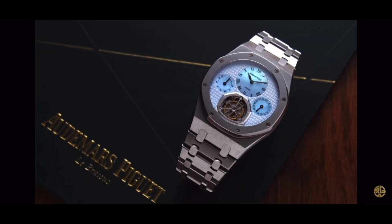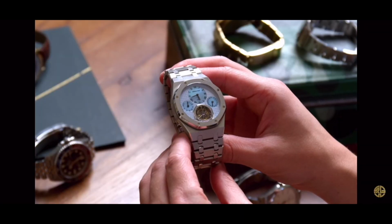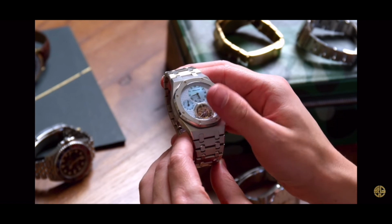my hands for real. But it was the perfect watch. And you're looking at a full platinum piece, unique, based on the 25th anniversary of the Royal Oak. This is the only one in the world.